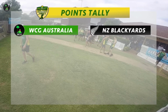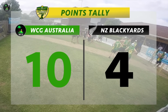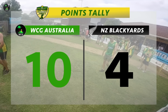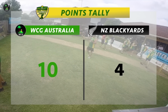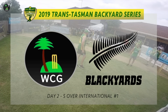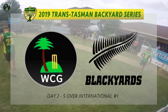So it's now 10 plays 4 in the 2019 Trans-Tasman Backyard Cricket Series, which means the Aussies are just 1 win away from wrapping up this year's series. The Kiwis will now have to win all 3 remaining 5-over internationals to lift the trophy. However, this is their preferred format, so they're still well and truly alive. So as we look forward to the business end of the tournament, up next is the first 5-over international, all matches worth 5 points each, with the Kiwis looking to keep the series alive.